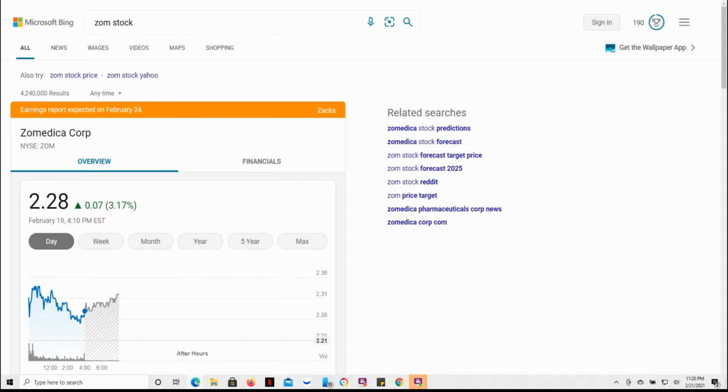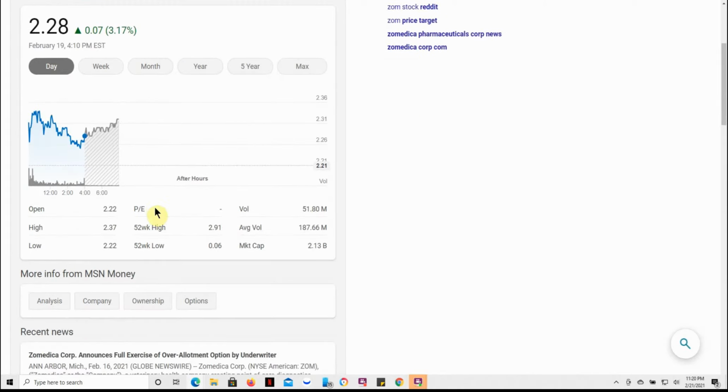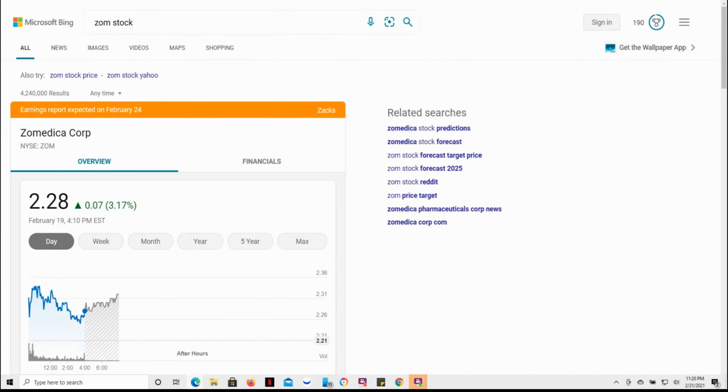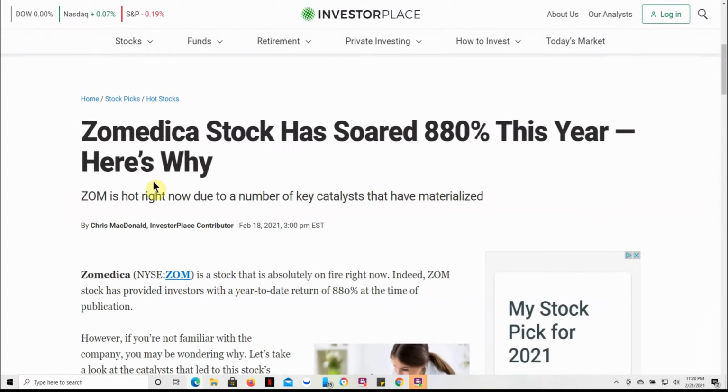Different article I have over here shows February 24th. So I don't know which is right, Robinhood or Zacks. We might come across it here as we look into some more information about Zomedica. I come across some interesting information here. It shows that it soared 880% this year.